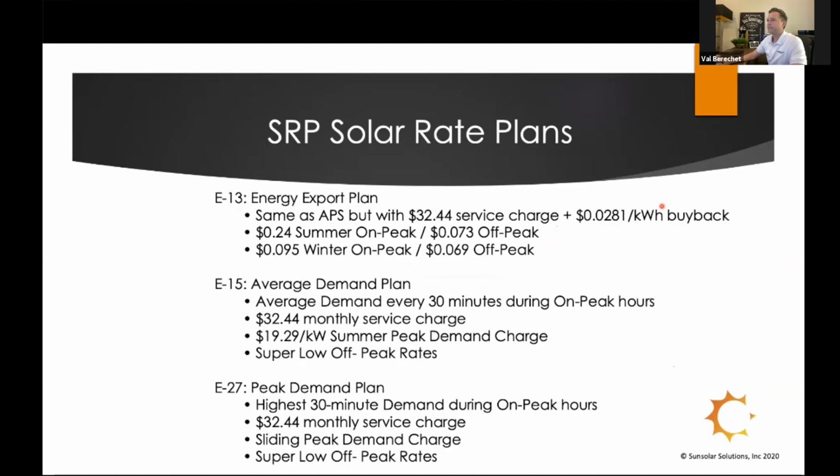So let's jump right into the SRP solar plans. The first one that they have available, and again, they force you onto one of these plans. If you go solar with SRP, just like with APS, they're going to force you onto a particular plan. You can't just be on standard residential or choose whatever plan you want. You're going to have to be on one of these plans.